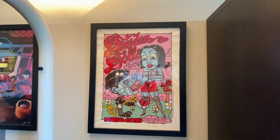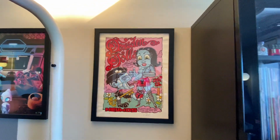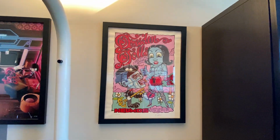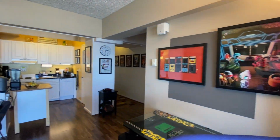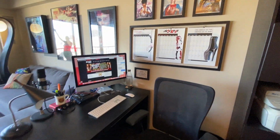And of course, plenty of rock posters. There's a Dresden Dolls poster from a show at Neumos in Seattle where we used to do our booty mashup parties. And over here, this is where the magic happens.